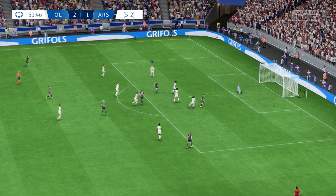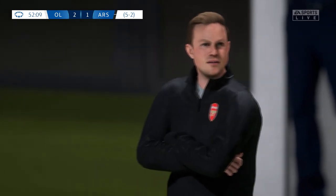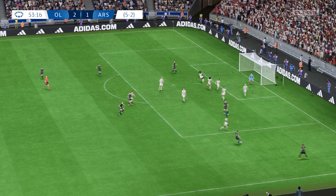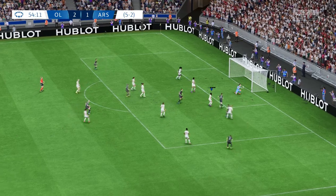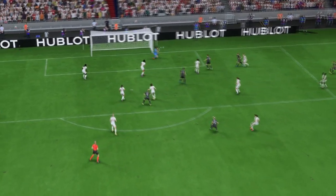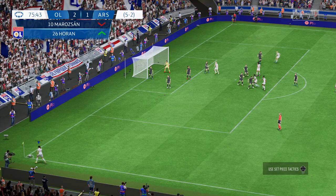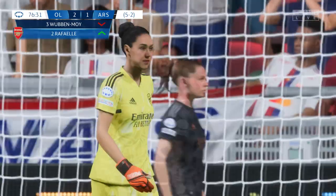Could be. Brilliantly blocked. Oh, magnificent from the keeper. Fantastic stop. Real chance. And a fine stop. Over it comes. Oh, tremendous header that time. But the goalkeeper was there. A concession of a corner here.